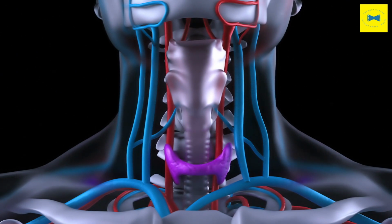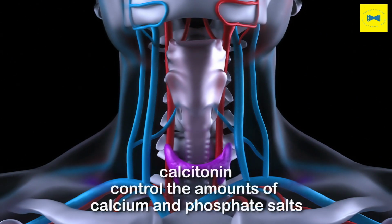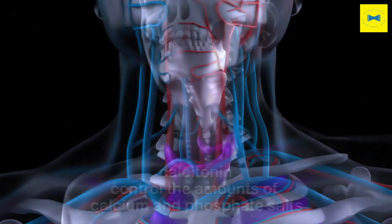The gland is butterfly or bow tie in shape, and it produces thyroid hormones called thyroxine, T4. These hormones help control the body's metabolism. The thyroid gland also produces calcitonin. This helps control the amount of calcium and phosphate salts in the body.